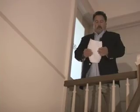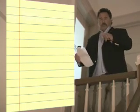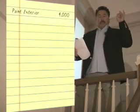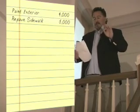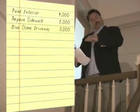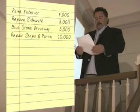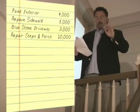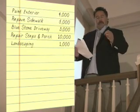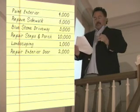Okay, let's recap where we're at here and the money we need to complete this project. We'll start with the outside. The exterior paint, $4,000. The concrete sidewalk, $5,000. The bluestone driveway, $3,000. The bluestone and brick patio and porch, $10,000. Landscaping, $1,000, and our exterior door is $2,000.